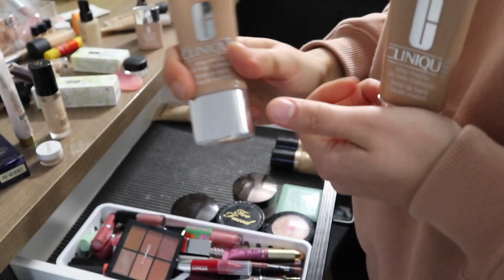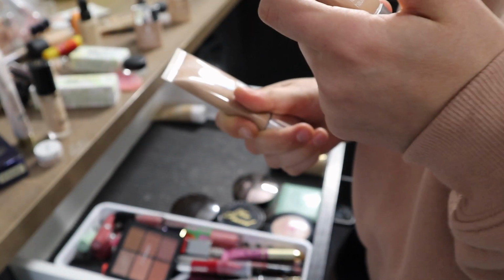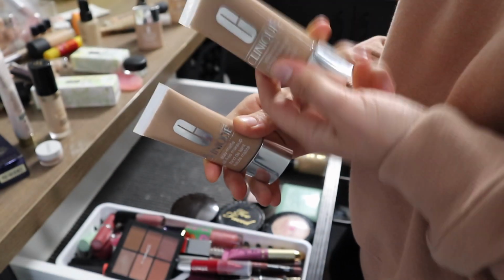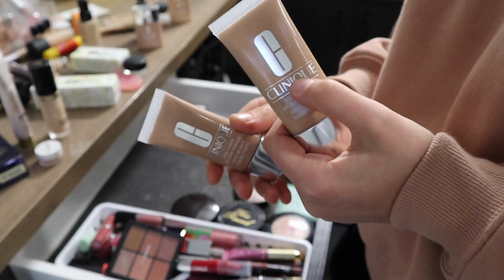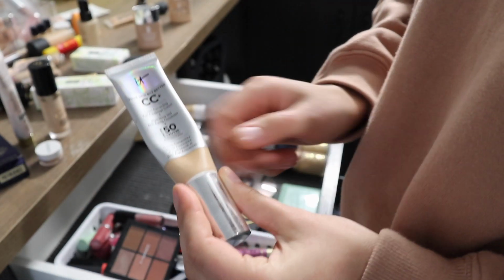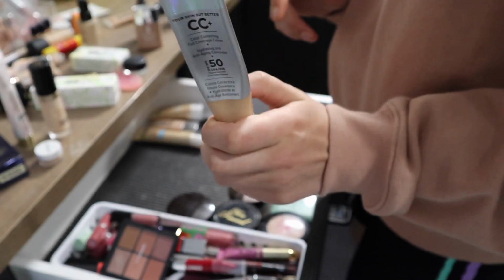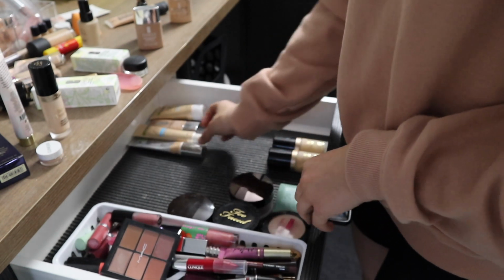I'm gonna hold on to this one and I'm gonna get rid of this shade here because I don't need a double up, so I might give that to my mum and see if she'll use that. Another CC cream I've got is the It Cosmetics. Absolutely loved this overseas. It's got high sun protection. It's also anti-aging and hydrating as well. Really good coverage too. So I'm gonna keep the CC cream.